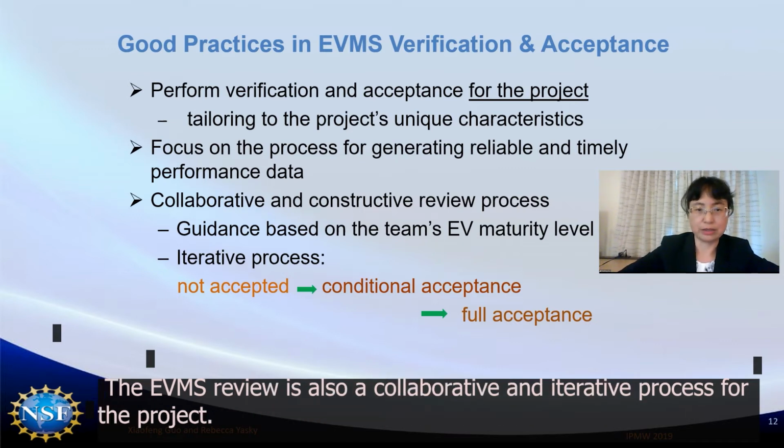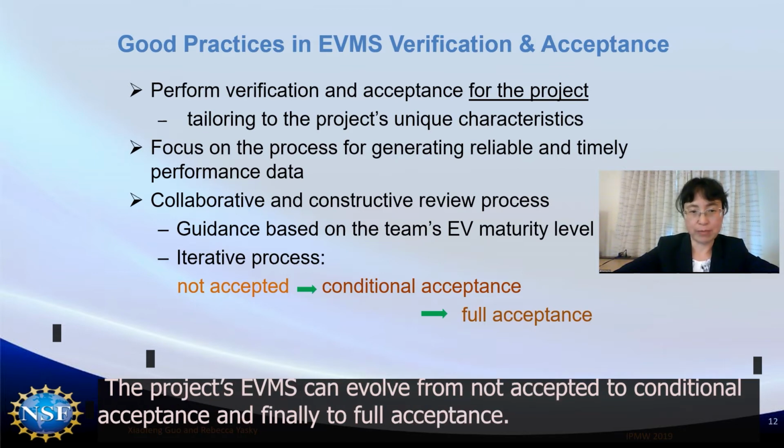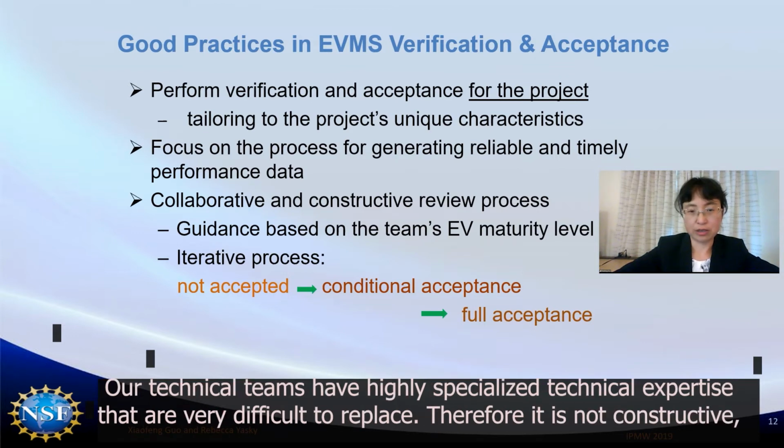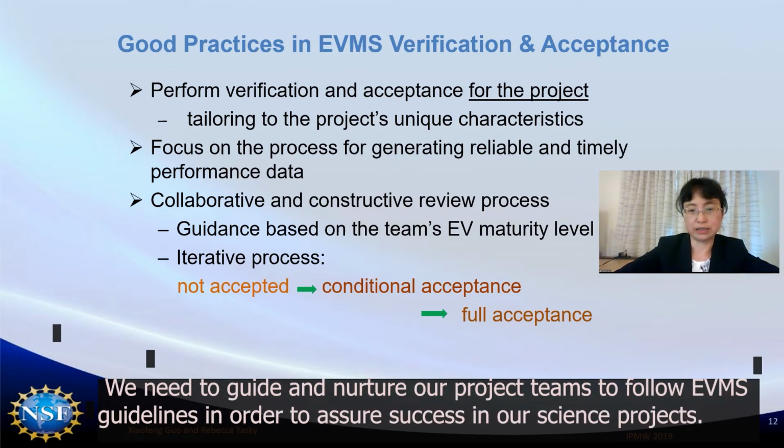The EVMS review is also a collaborative and iterative process for a project. The review team provides guidance on EVMS based on the project team's EV maturity level. The project EVMS can evolve from not accepted to conditional acceptance and finally to full acceptance. Our technical teams have highly specialized technical expertise that is very difficult to replace. Therefore, it is not constructive and not beneficial either to simply reject a project team because they do not have a good EVMS. We need to guide and nurture our project team to follow the EVMS guidelines in order to ensure success in our science projects.